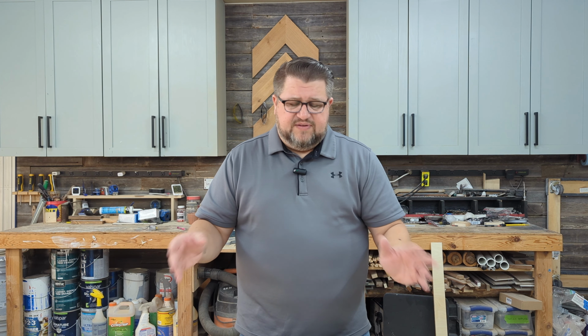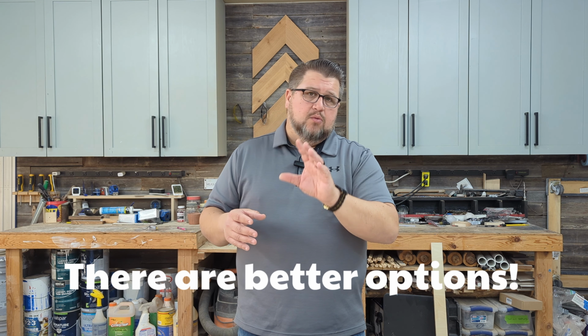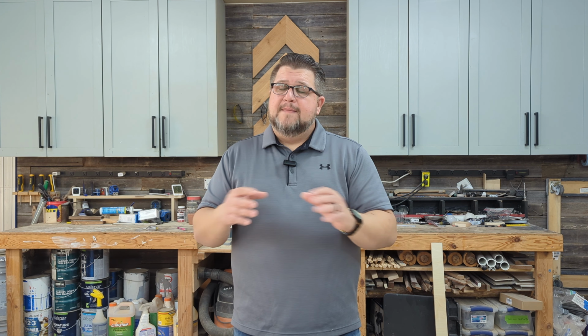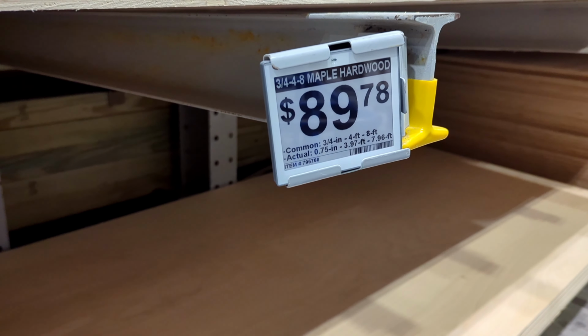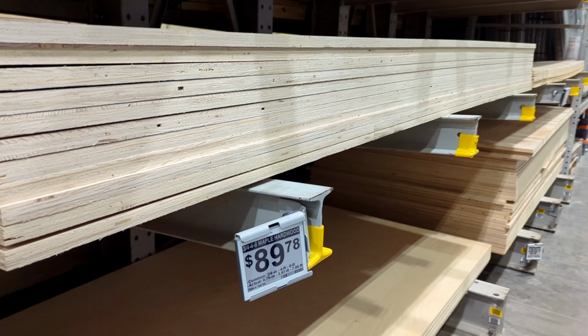But what you really find is that Lowe's and Home Depot, they're going to work for you for the plywood and stuff that you need to get, but there are better options. Now, I will say if Lowe's or Home Depot is your only option in your area, that's totally fine. Go get a birch or a maple plywood that they've got there, and you can build cabinets out of that, and it's going to be light years better than the stuff that they're selling that's already made.